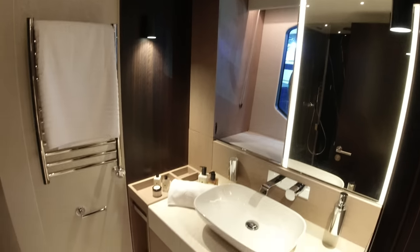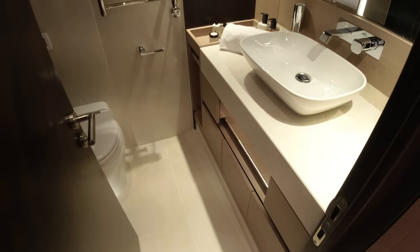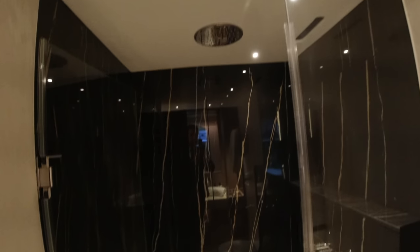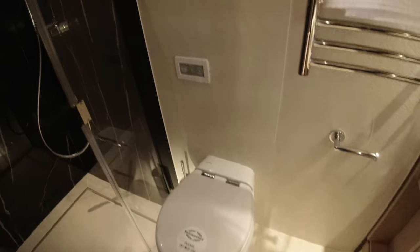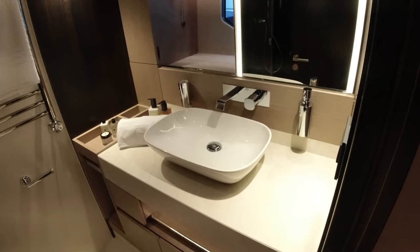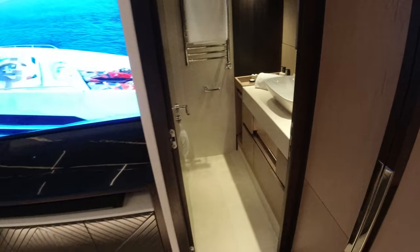And a private ensuite here in the master. Upgraded porcelain throughout, so this is a stunning finish in here. So it's an expensive extra, but the luxury it gives really is quite amazing when you see it in the flesh. And the detailing runs through the shower here. This beautiful veined finish. See a rain shower in the roof there. Electric battery flush toilets. And lots of storage under the sink there. Absolutely beautiful.